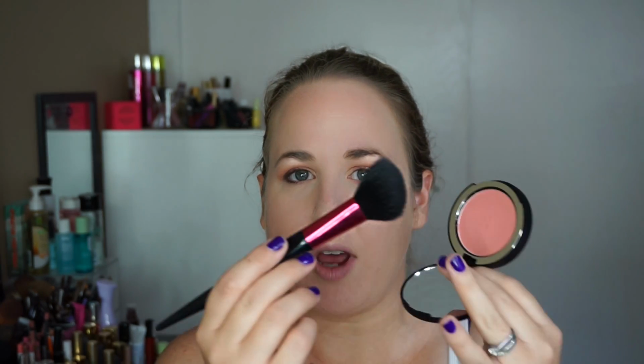I got this brush a long time ago at Bed Bath & Beyond. I forget the name, it's rubbed off, but it's really nice. I love this blush brush. So I'm just gonna tap it in there. It does have a little bit of fallout, so definitely tap that off. I kind of stipple it on first and then blend it out. I love her blushes because they're very pigmented. A little goes a long way, and if this helps to even hide your pores even more, then that's even better in my opinion. So this is what it all looks like.